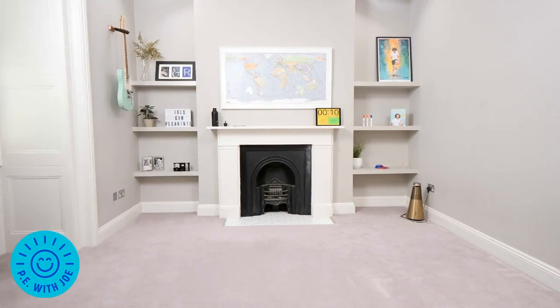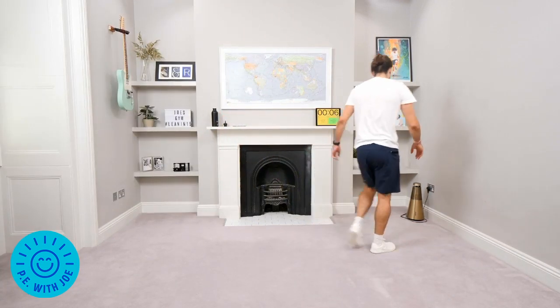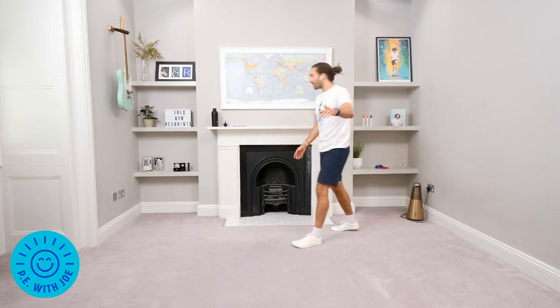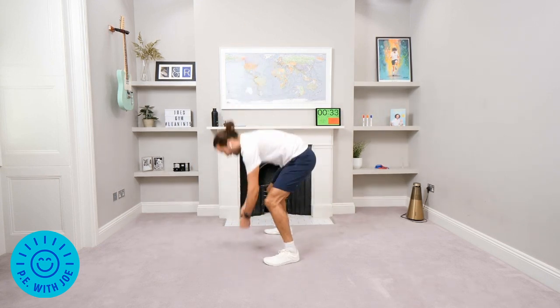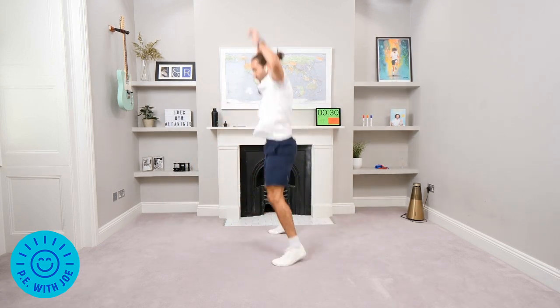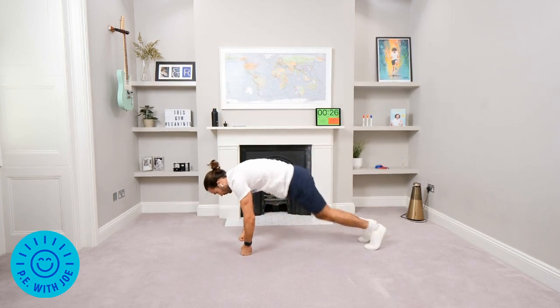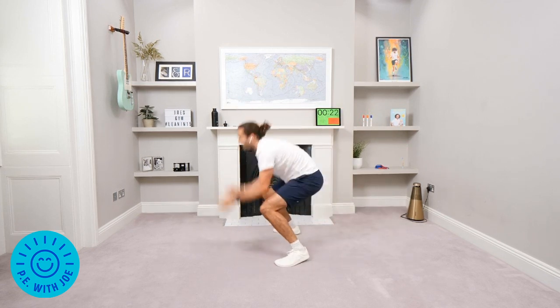Let's get this music on. Bit of George Ezra. Okay, here we go. Volume up. So burpees, 35 seconds starting now. Let's go. Down, up. How many can you do in 35 seconds? Can you do more than you did yesterday? Progress, always try and progress. Come on. Let's go. And up.